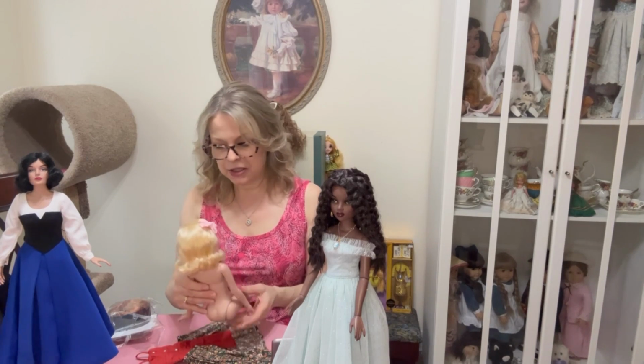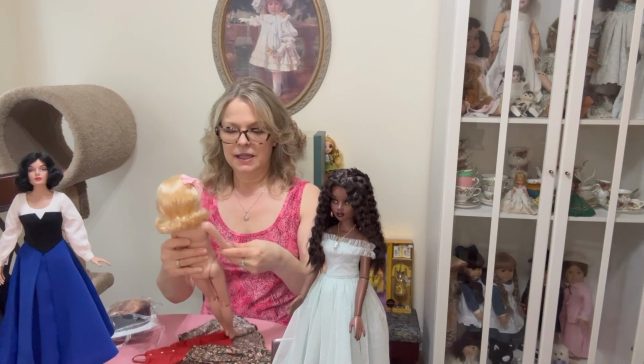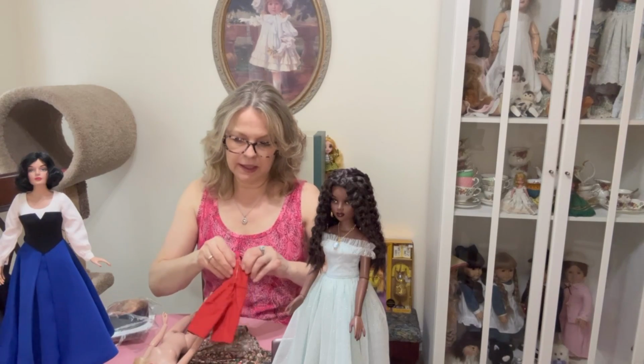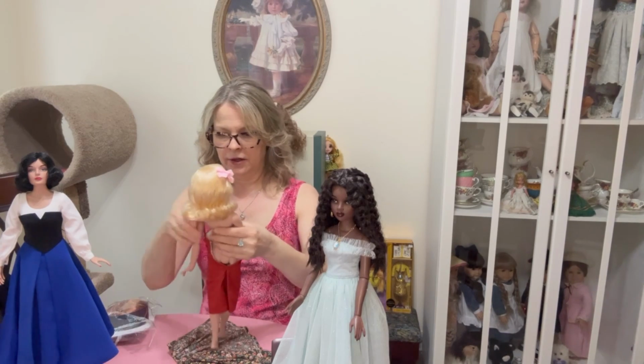So let's get back to dressing our dolls. If I think of anything more to say about this, I'll just say it. But let's get Ellowyn into this fun little outfit. I really do love playing with these dolls. I love their articulation.